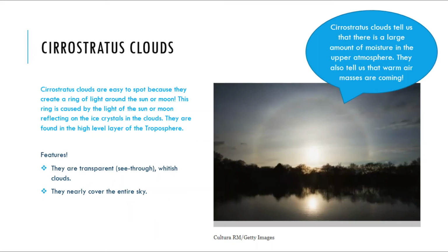Cirrostratus clouds are one of the easiest clouds to spot because they create a ring of light around the sun or moon. This ring is caused by the light of the sun or moon reflecting on the ice crystals in the clouds. They are found in the high-level layer of the troposphere. They are transparent whitish clouds, and they nearly cover the entire sky. Cirrostratus clouds tell us that there is a large amount of moisture in the upper atmosphere. They also tell us that warm air masses are coming.